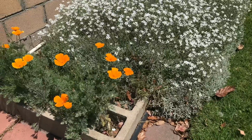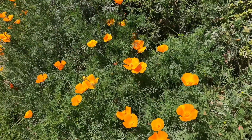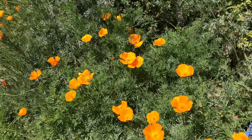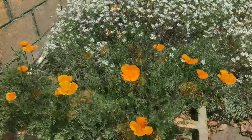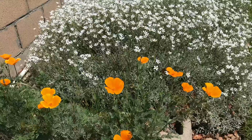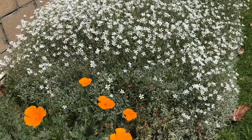And of course, more California poppies. You know how Grandma loves them. And I throw out the California poppy seeds about every 3 weeks, so they will last about 4 or 5 months looking really, really good. One year they lasted 6 months because I throw out the seeds every couple of weeks. So as one thing is dying, something else is coming up.